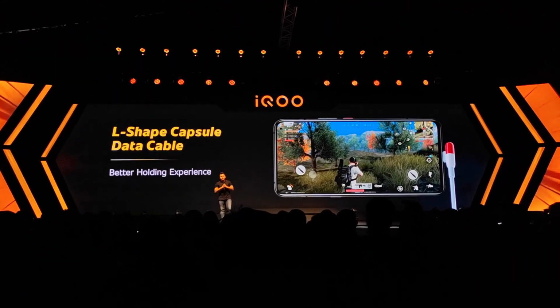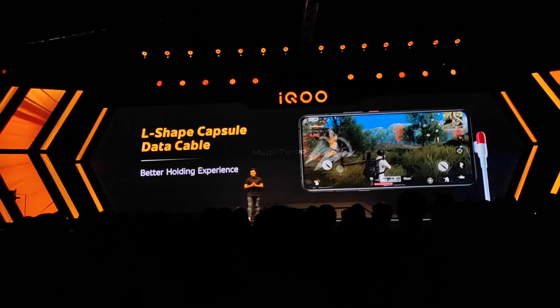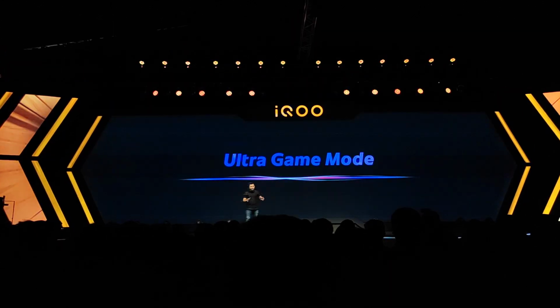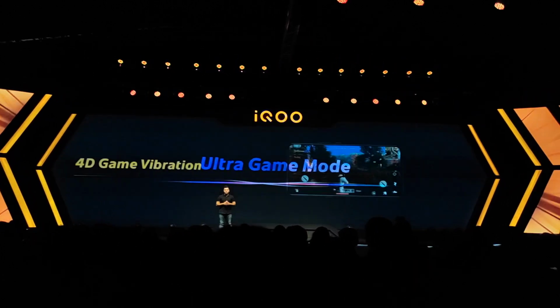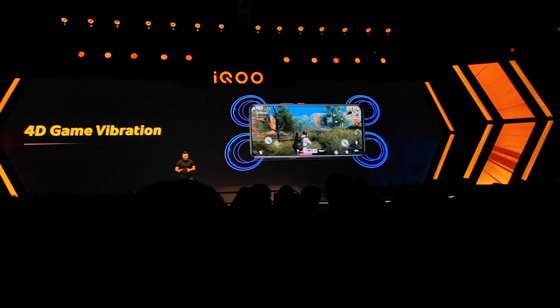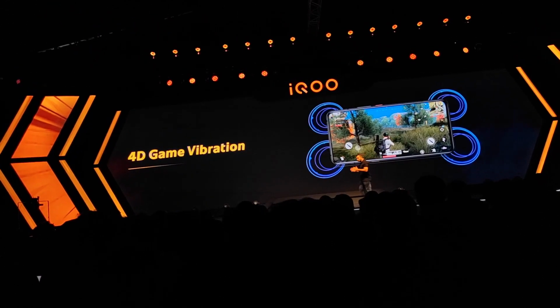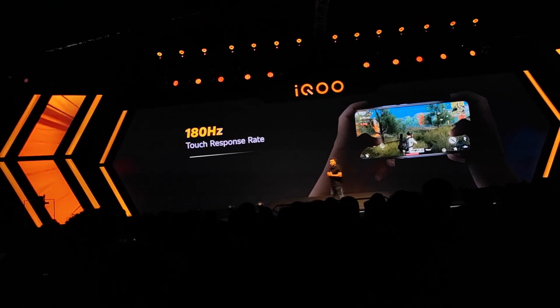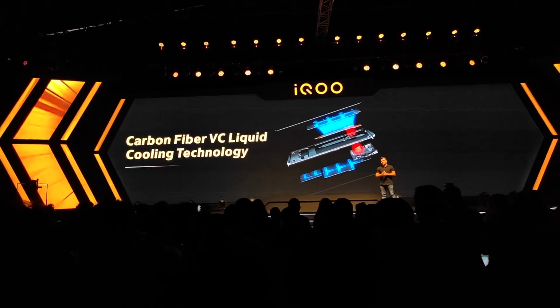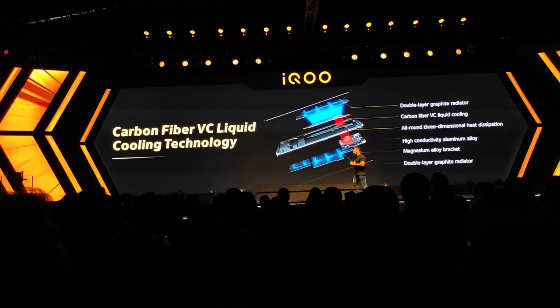IQOO 3 also has a secret that will further enhance your gaming experience, and that is multi-turbo. My personal favorite is the 4D game vibration. It gives you real-time gaming experience like never before. Moving forward, IQOO 3 also has the 180 Hz super touch response rate. IQOO 3 is also equipped with carbon fiber VC cooling technology.